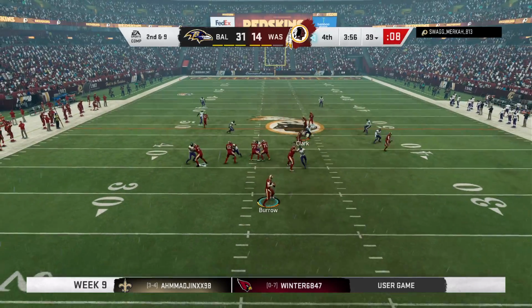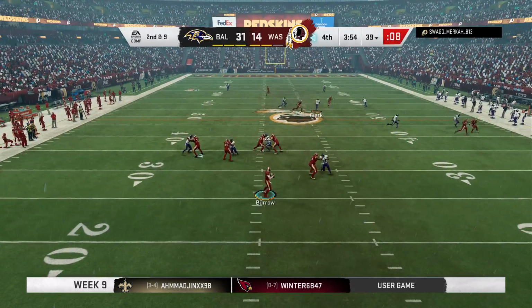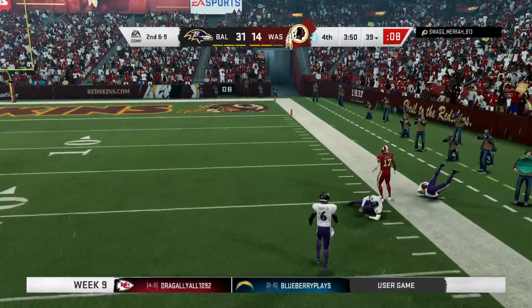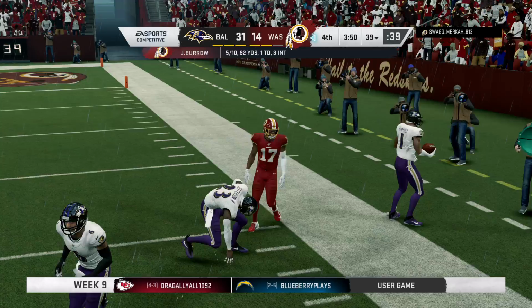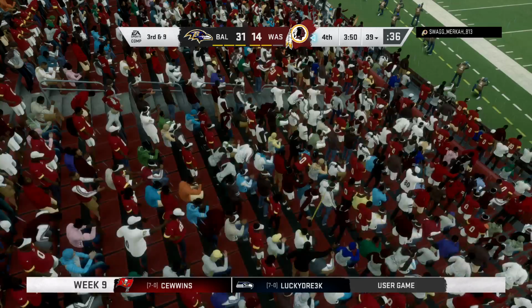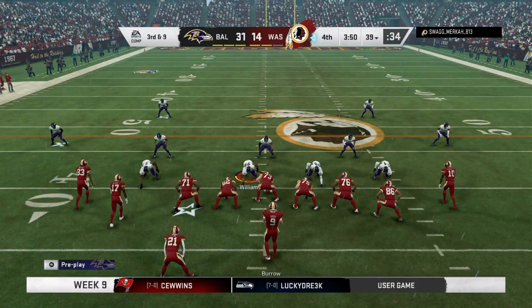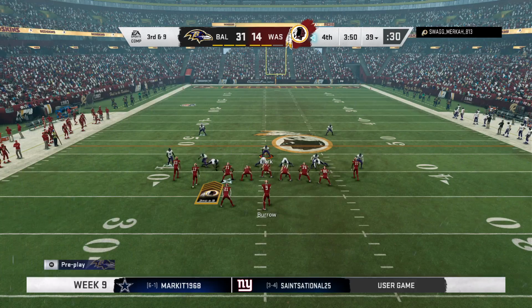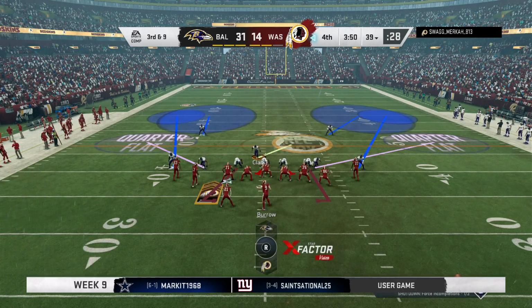Second and 9 now. Slings this deep for McLaurin. And that is intercepted. Or was it? Wait, they'll say no. No interception. He did not keep the feet in bounds, apparently. So that's just going to be an incompletion. After an incomplete pass on second down, that'll leave him trying to convert on 3rd and 9.